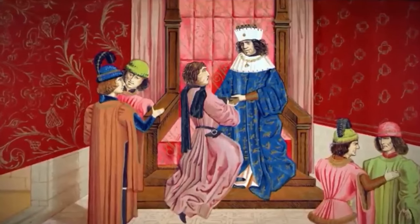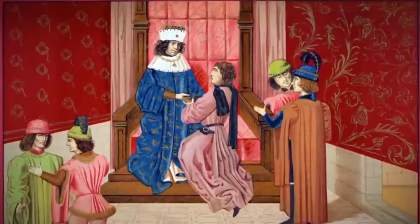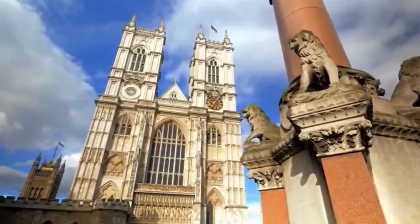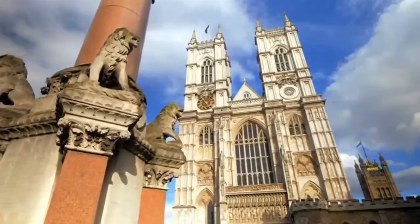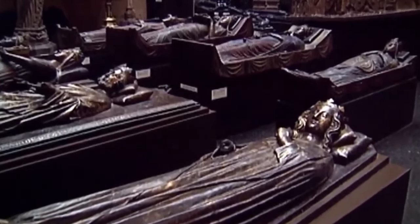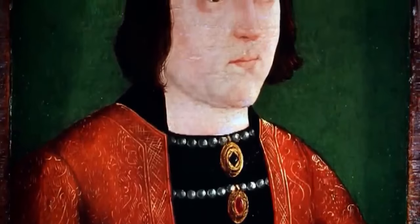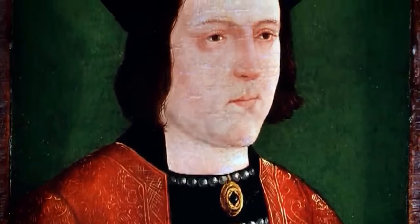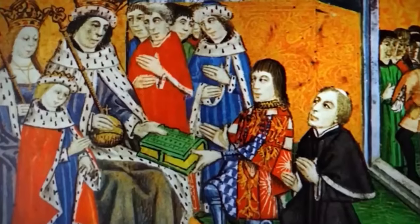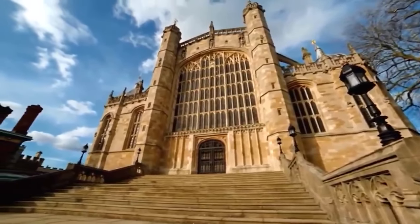Edward IV had a big problem, because where was he to be buried? Where was his family to be buried? Westminster Abbey had been the traditional resting place of English monarchs, but it was filling up. Edward set about building a new royal burial site at Windsor. He wanted a place where he could ultimately be laid to rest, but importantly, his family, his dynasty could be commemorated. Edward died in 1483, and although he never saw St. George's Chapel finished, he was the first to use it.